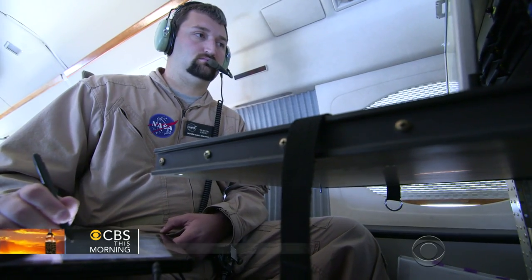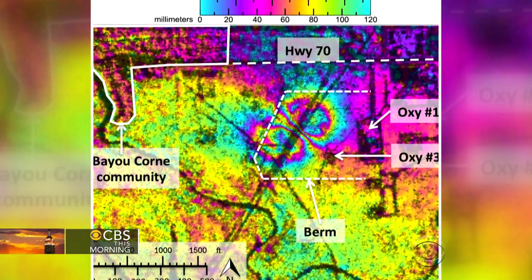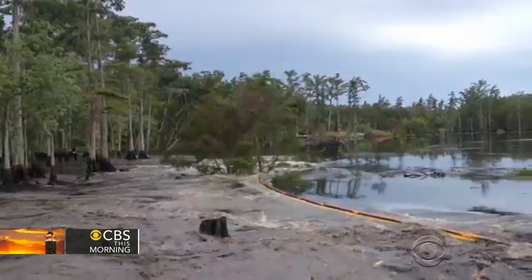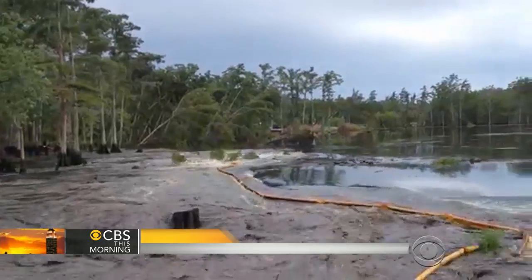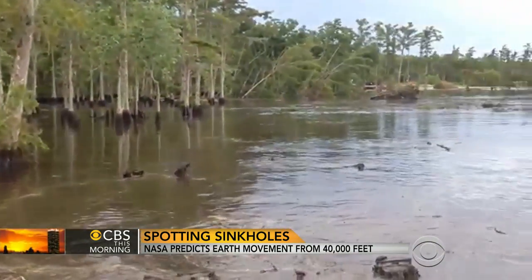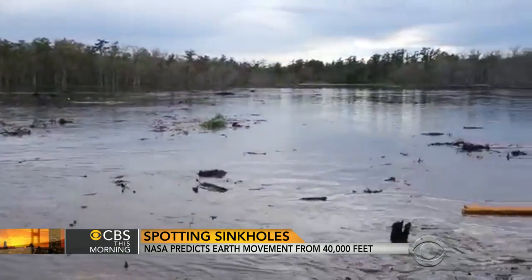By studying these radar images, NASA scientists discovered the Louisiana sinkhole had shifted as much as 10 inches, at least a month before the ground caved in. It's a finding that could in the future help track how sinkholes develop nationwide and possibly prevent people from being taken by surprise. And NASA is saying that it hopes to implement its research nationwide, especially here in Florida. Gail? Vicente, thanks.